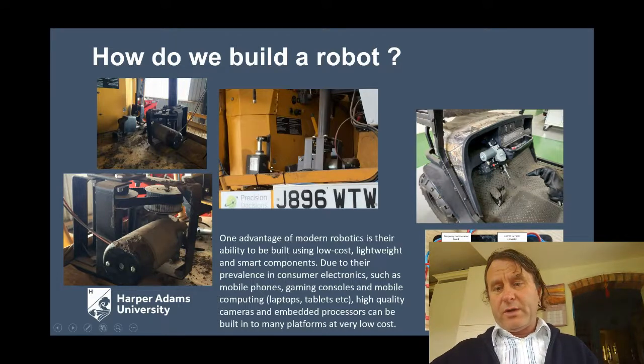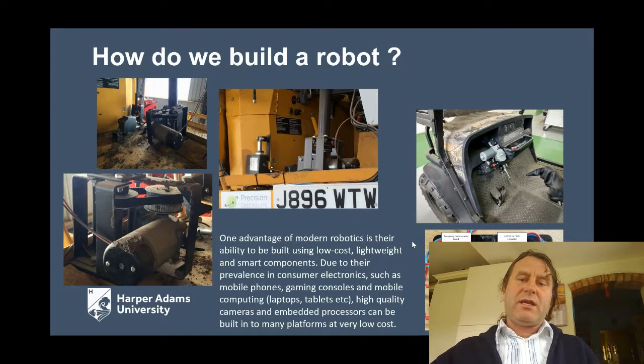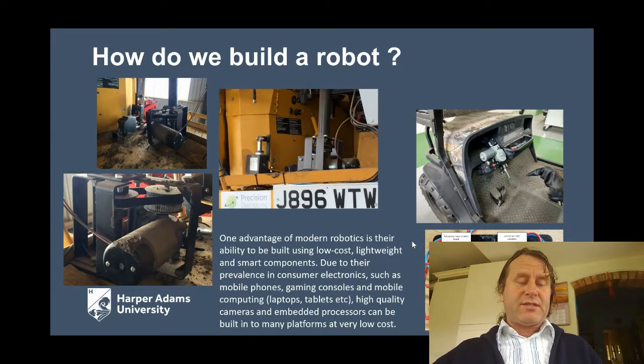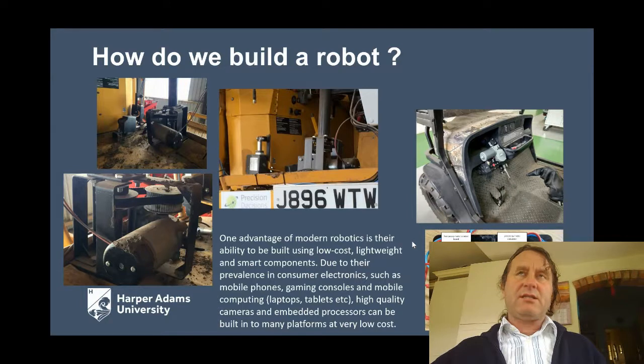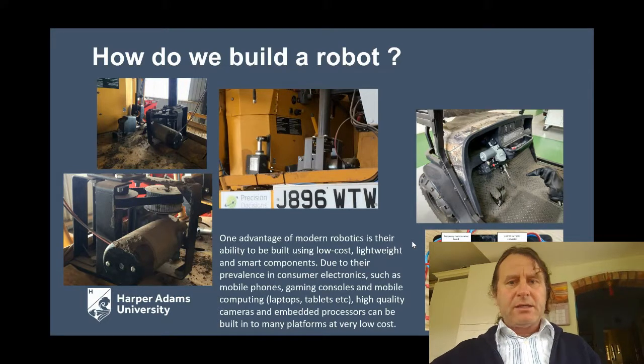You can see at the bottom right, we can encapsulate all of the control into a nice, neat package, which consists of a microcontroller and just some driver boards. And then all of that can communicate to a computer which is running navigation software, for example, and being more intelligent and doing the route planning and things like that.